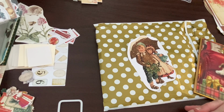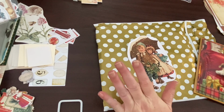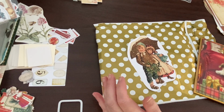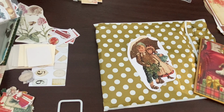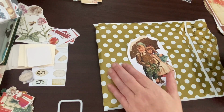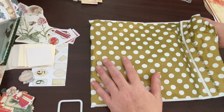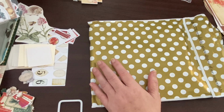Just as I was about to sit down and film, there was a knock at the door and the postman brought me a little parcel, so I've got some happy mail to share with you. I've had a quick little look in it, I have to say, but not a very detailed look. So it's from the lovely Tanya at Tatty Treasures, bless her. And I felt this before I opened it and I had a feeling I knew what it was.